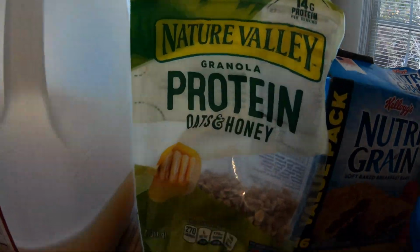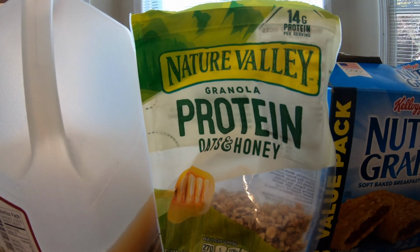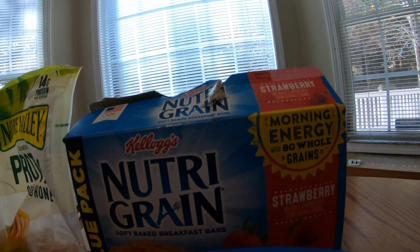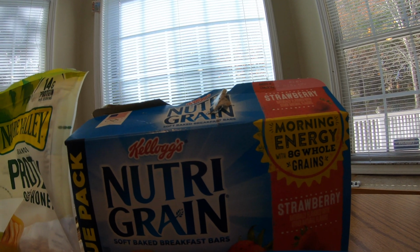But we'll see. So another snack I have throughout the day is protein oats. I just like them because they're good to snack on, easy to snack on in class, and they taste good. Another snack is Nutrigrain bars. I have 3 to 4 of those a day just because I've always loved them so much. And they have a lot of carbs before the gym.